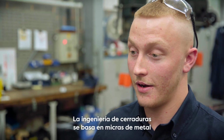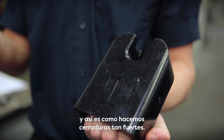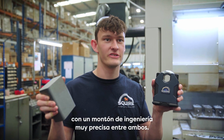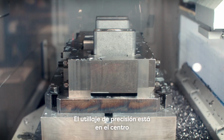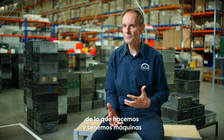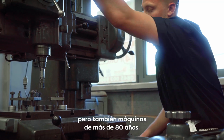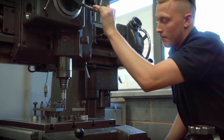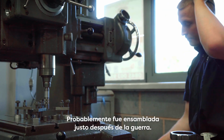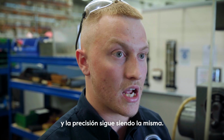Lock engineering is all about microns of metal, and that's how we make locks this strong. So we go from this to this with a lot of very precise engineering in between. Precision tooling is the heart of what we do, and we are using machines that are using the latest technology, but also we're combining that with machines that are over 80 years old. This machine is called the jig borer. It was probably assembled just after the war. The wear and tear is very minimal, so the accuracy still stays the same.